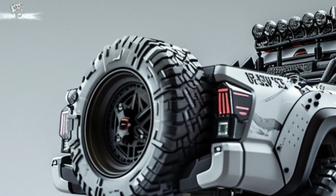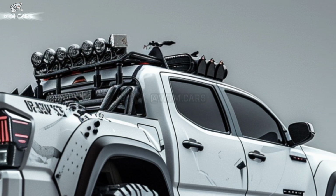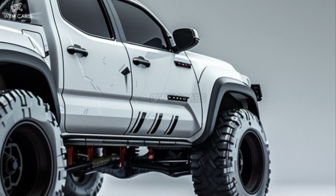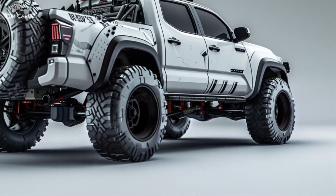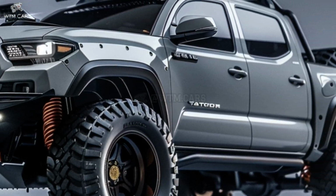Towing strength. Can tow up to 8,500 pounds with ease. TRD Pro package. Includes Fox suspension, locking rear differential, and all-terrain tires for extreme off-roading. Off-road features. Terrain modes. Options like mud, sand, rock, and snow adjust the truck's performance for any condition.